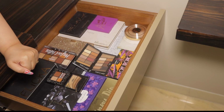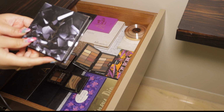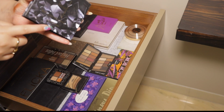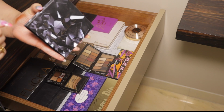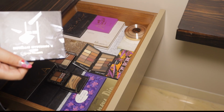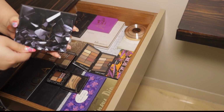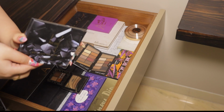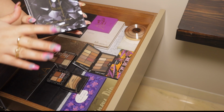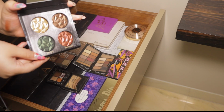So, coming to this drawer, let me just talk about this one at first because this is a newer palette. This is the Metallic Mysteries 2 by Linda Hallberg. I know that I'm not saying it right. Anyways, this is a very expensive eyeshadow palette, but I got it only because it was on sale. So I pulled the trigger because I really wanted to try this eyeshadow palette for the longest time. I love eyeshadows. I love to try new formulas. I love to try new brands when it comes to eyeshadows.